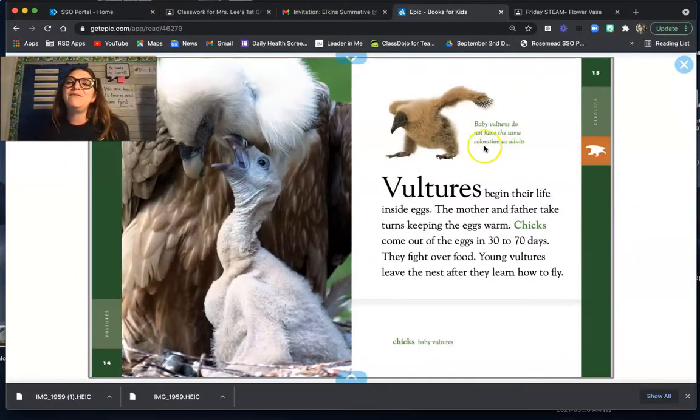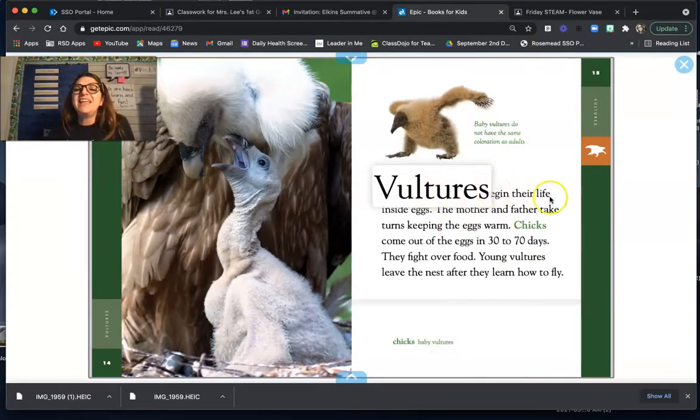And look at the baby vultures. Do you see how different they look? Chicks. Chicks are baby vultures. So there could be a chicken chick or a vulture chick. Do you see that? That's a baby bird. Let's learn more. Vultures begin their life inside eggs. The mother and father take turns keeping the eggs warm. Chicks come out of the eggs in 30 to 70 days. They fight over food. Young vultures leave the nest after they learn how to fly.